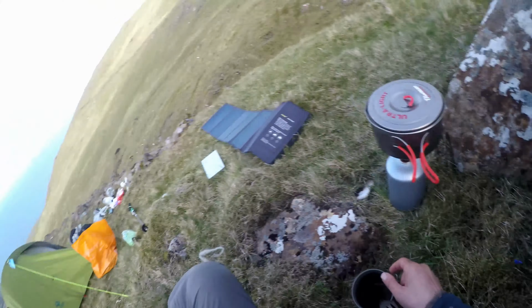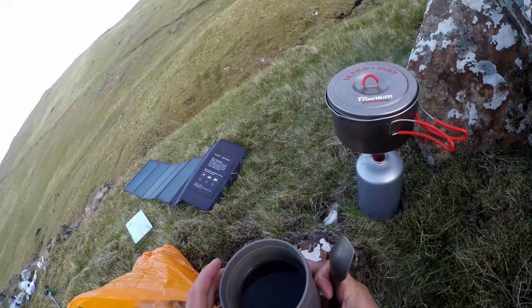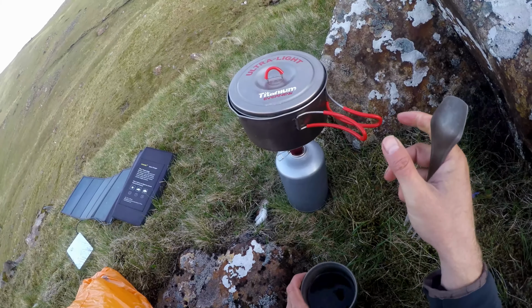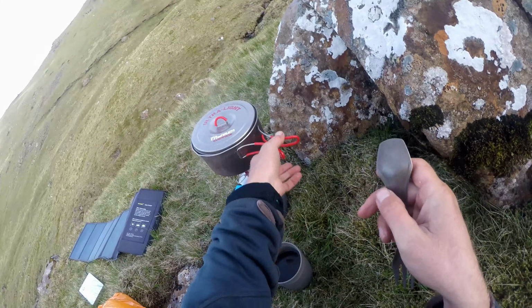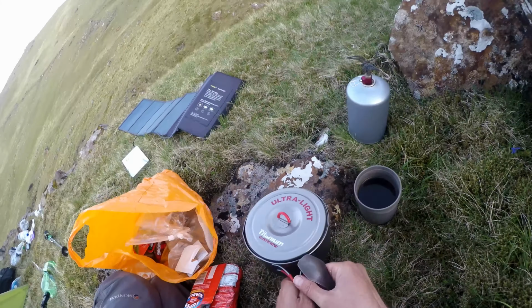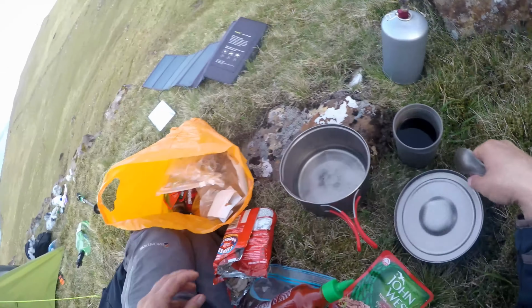Anyway, so yeah, I'm just going to sit back, enjoy the view. Made myself some coffee and it is bloody lovely. And now I'm just boiling some water for my noodles. So I'm going to take that off a second. Put my noodles in.